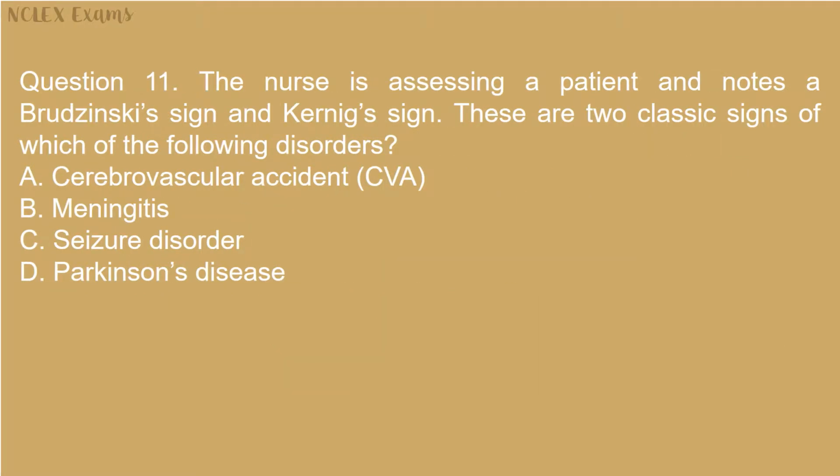Question 11. The nurse is assessing a patient and notes a Brudzinski sign and Kernig's sign. These are two classic signs of which of the following disorders? A. Cerebrovascular accident, CVA. B. Meningitis. C. Seizure disorder. D. Parkinson's disease.